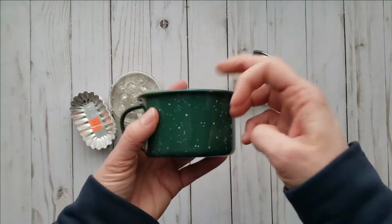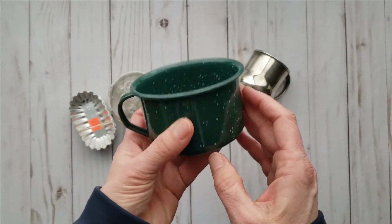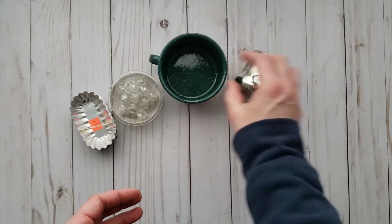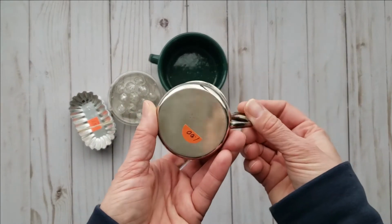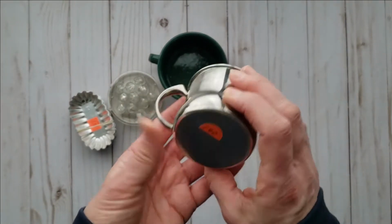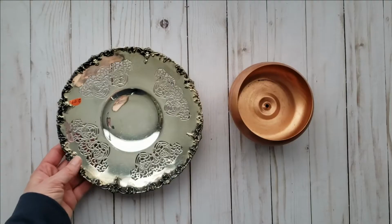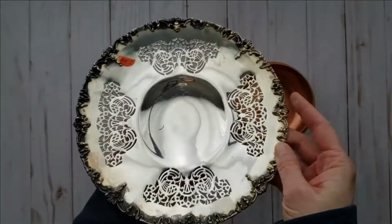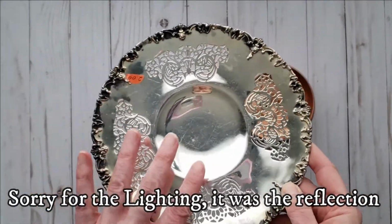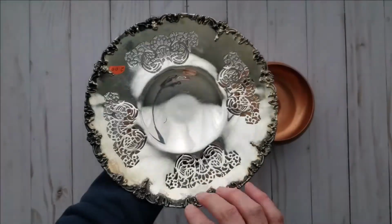I found this really cool enamel cup. $1 for that. I thought a really fun Christmas arrangement in there would be fun. And then I found this cup as well. It is $1 and it's silver plated. Again, cute for Christmas. So I found another silver piece and I thought this was beautiful. It was $2. And again, I thought it would be beautiful to make something for Christmas time.